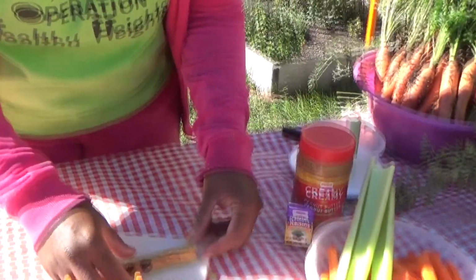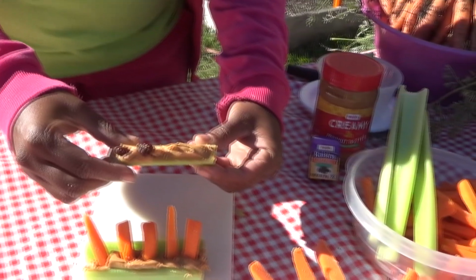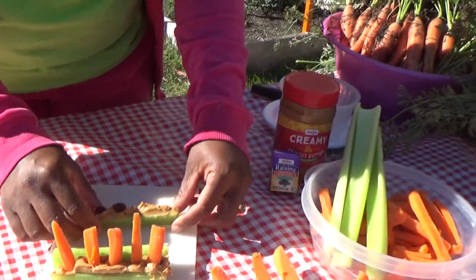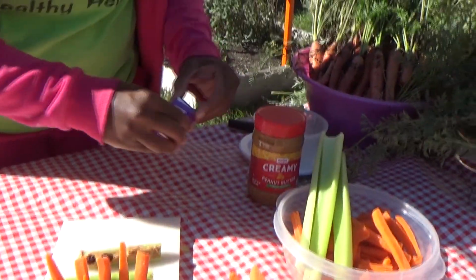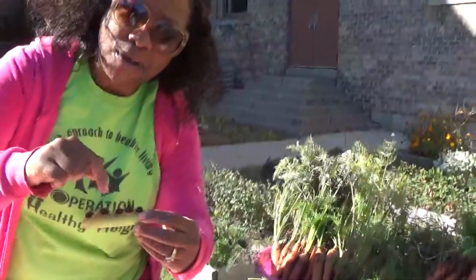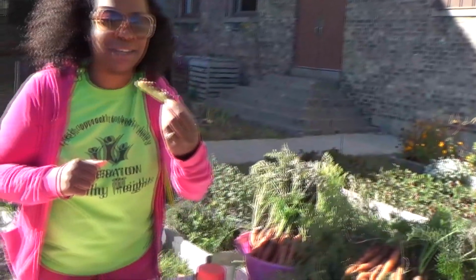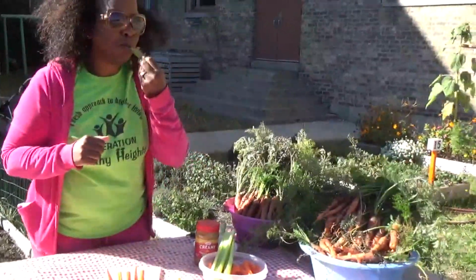You all have heard of ants on the log, right? I'm sure you've made those plenty of times. I've got another version here. Same thing. Our celery, our peanut butter, and then I'm just going to take the rest of the raisins and finish up the ants here. Our raisins are little bitty ants kind of crawling across the log there. Okay? Fun little snack. Let's see if it tastes good.